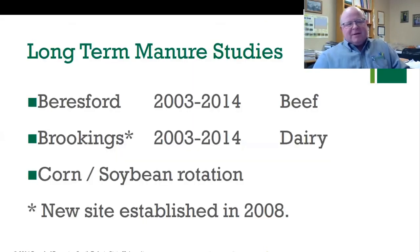But anyway, the project includes a couple of sites: Beersford, South Dakota, which is about 50 miles south of Sioux Falls, our largest city in South Dakota, and Brookings, where our SDSU campus is. It's a corn-soybean rotation there. Unfortunately, at Brookings, we had to establish a new site in 2008 because we had lost our site to a research park. The site in Beersford had beef feedlot manure applied to it, and the site in Brookings had dairy lagoon manure, daily scraped from a barn, applied for that period of time.